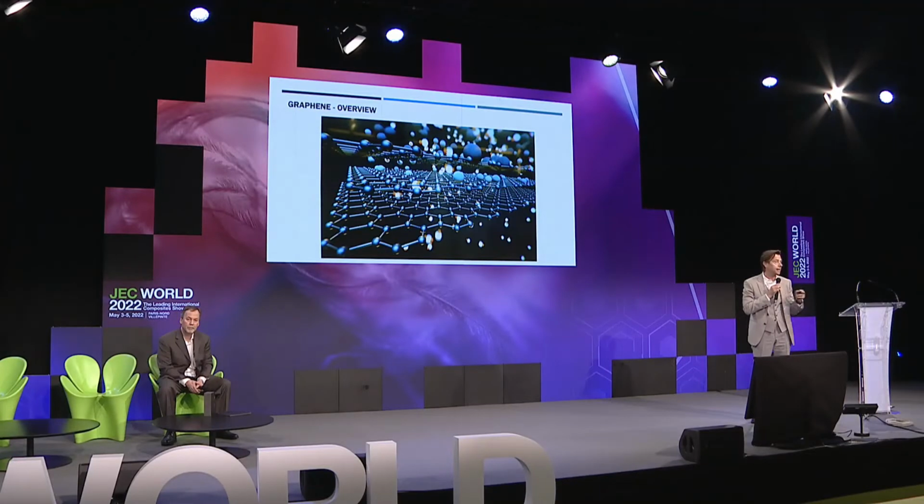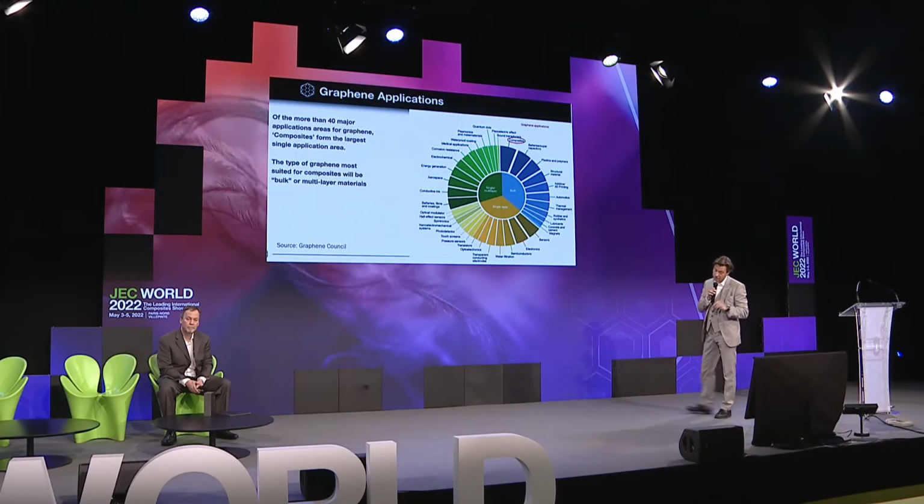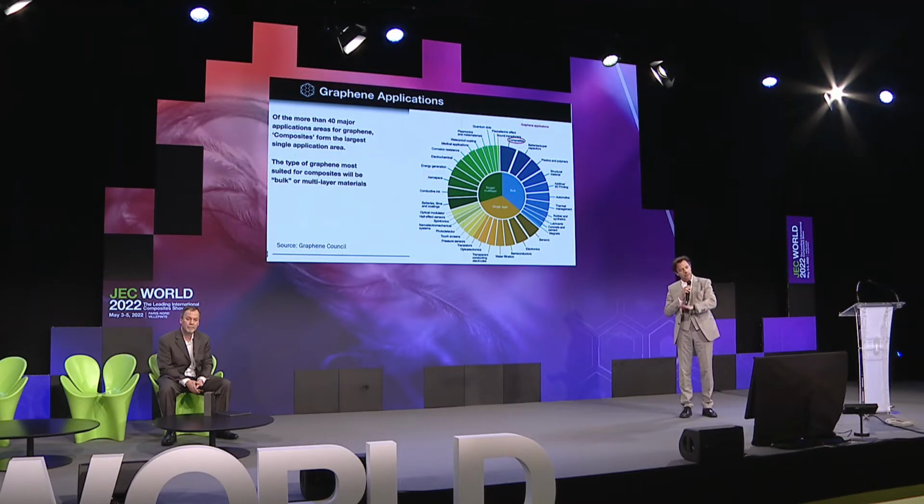investigating how to produce graphene, how to bring it into different technologies, composite being one of it, but there are many others. And I'll show you a little bit of a screen. So what you see here is basically a typical opportunity where graphene is used, and composite being a very little part and segment out of it.